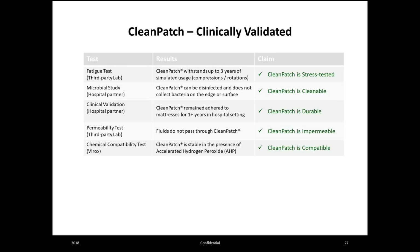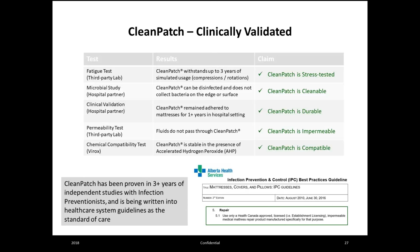It's impervious or impermeable to fluids, so no blood or bodily fluids will ever pass through CleanPatch, which is critical. And it's very compatible with Diversey's AHP technology, which is obviously the preferred disinfectant for soft surface disinfection in hospitals in general. So it very much works with Diversey's disinfectant package. And, having been on the market for a while and been proven, it's starting to be written into many healthcare system guidelines as a standard of care. Here's one example. So definitely is becoming implemented by more and more facilities as we move forward.